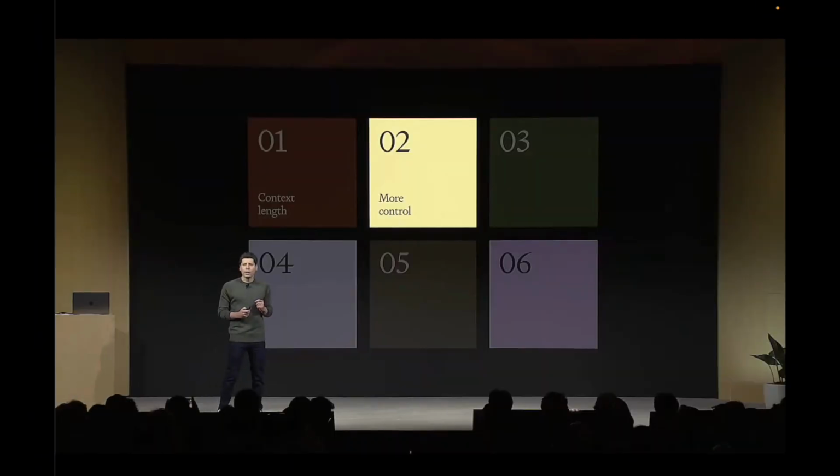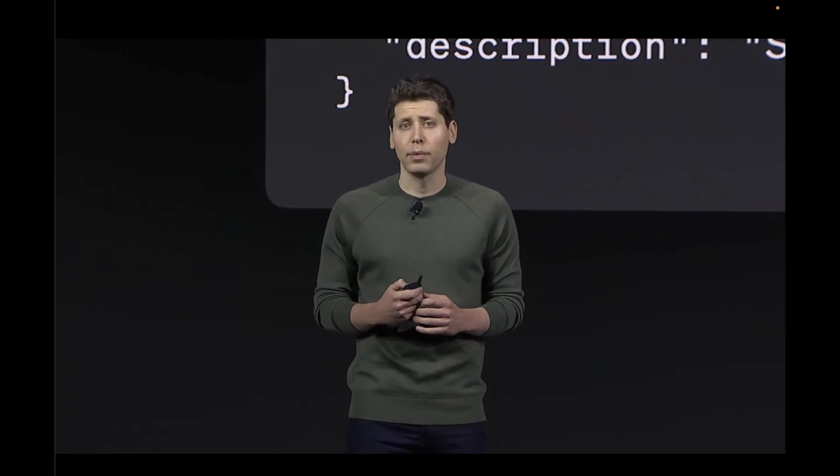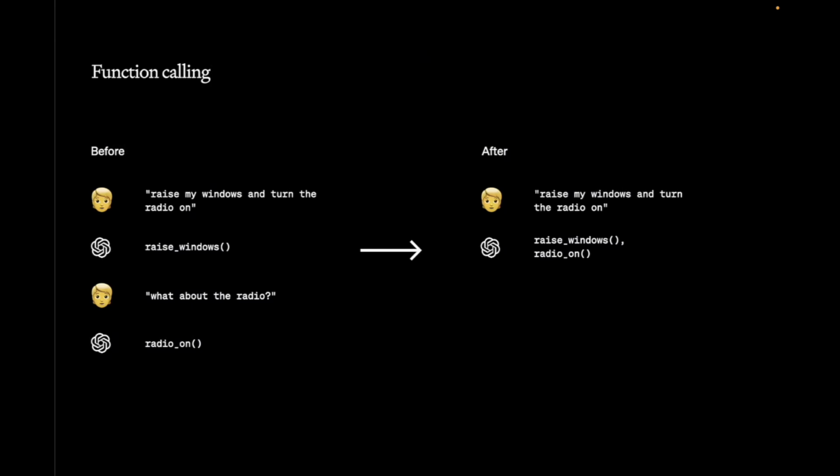Number 2, more control. We've heard loud and clear that developers need more control over the model's responses and outputs. We have a new feature called JSON mode. This has been a huge developer request. It'll make calling APIs much easier. The model is also much better at function calling. You can now call many functions at once. And it'll do better at following instructions in general.